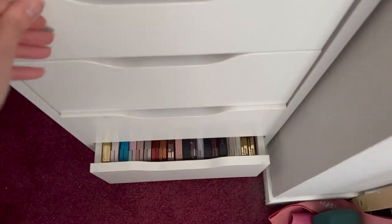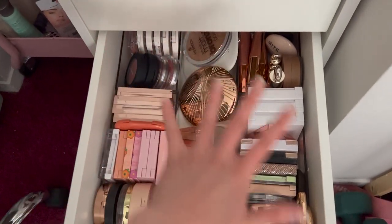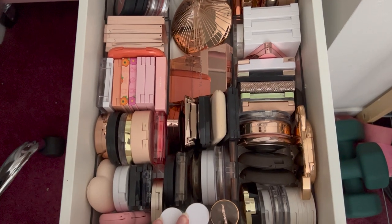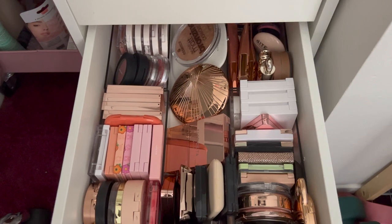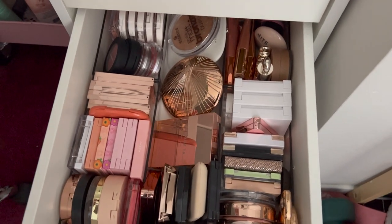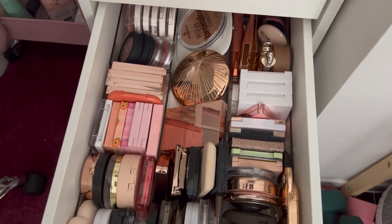And then lastly, the most chaotic drawer, all the bronzers, blushes, and highlights. If you guys have any suggestions on how to organize this better, it would be greatly appreciated because I'm happy to change things around if it would look maybe less chaotic. I don't know, it's kind of hard to see. But I will also do an in-depth video of how I store the rest of my makeup so you guys see everything, not just these three drawers.